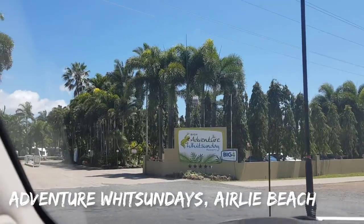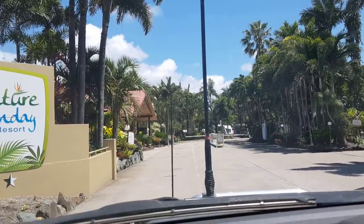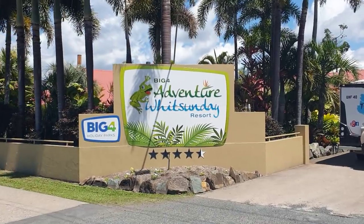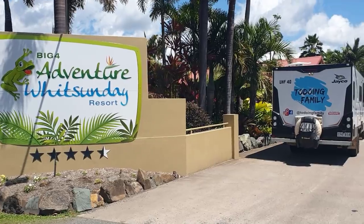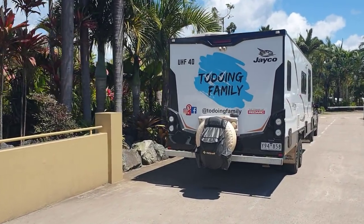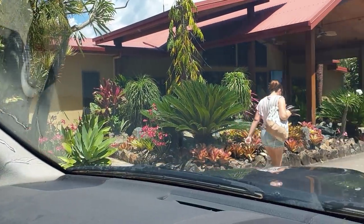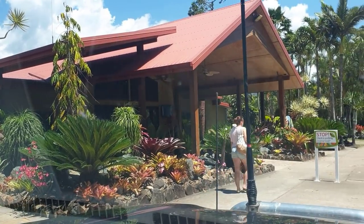Here's our resort for the next few days. The boys have been looking forward to this one, some water slides. Checking in. So when we pull up to a caravan park, I'll generally pull up in the check-in bay. Steph will head in to sort out the check-in process. And then we'll be given our key pass code and we'll go beyond that point.